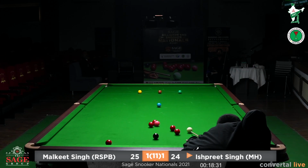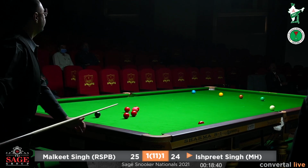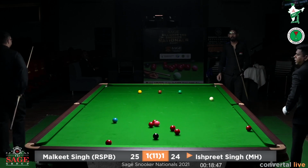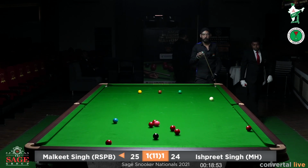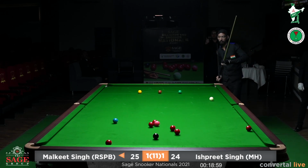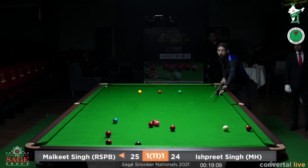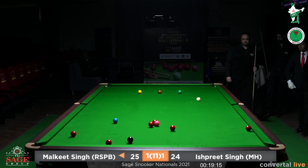Blue ball. This table is specially reserved for the finals of the National Snooker Championships, whichever it is. It can be ladies, it can be juniors, it can be senior billiards. All the finals are reserved on this table. They will be played here. If you see the World Professional Snooker Championships, it's played in the Crucible Theatre, and this is also the same kind of a setup. It can house around 1200 people. This is the auditorium of the Sage University, Royal Sage Hall as it is called.